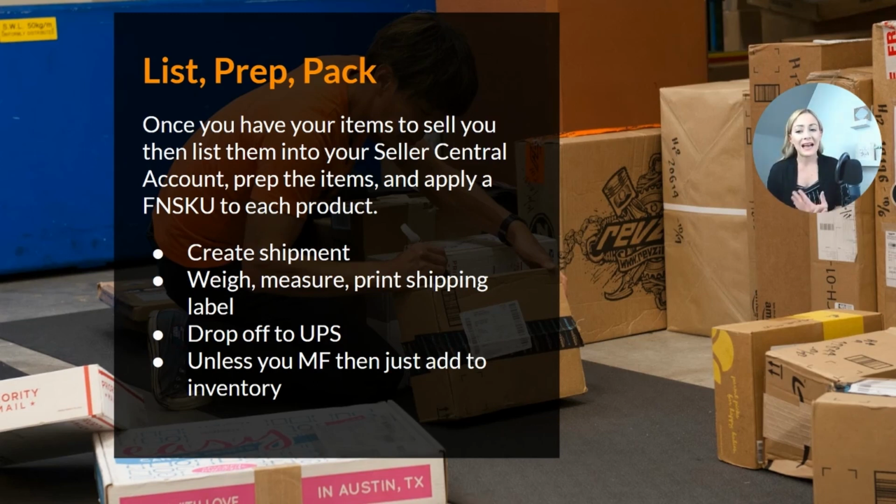I would definitely highly recommend you invest the money into getting Inventory Lab because it's going to make your life so much easier when it comes to listing, prepping, and packing your products to send to Amazon.